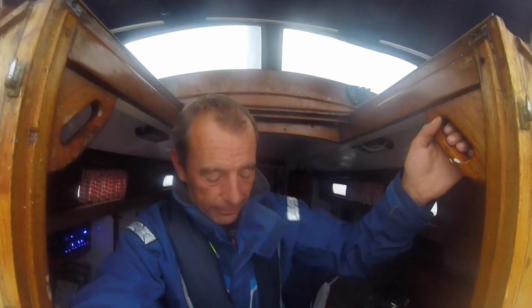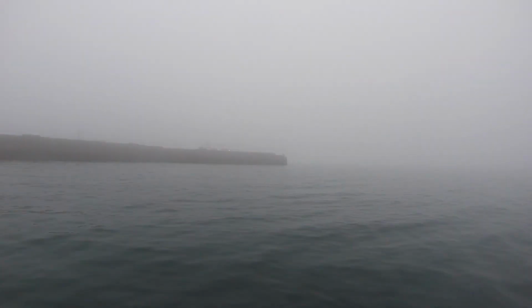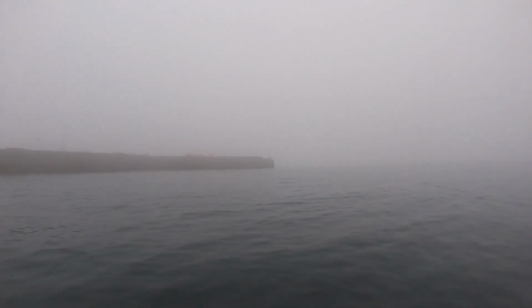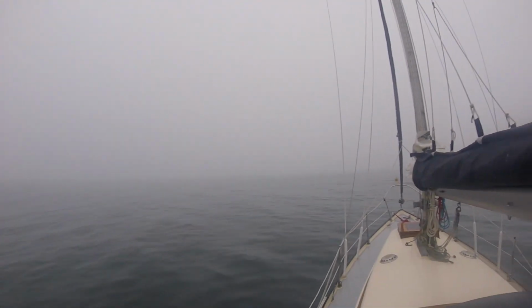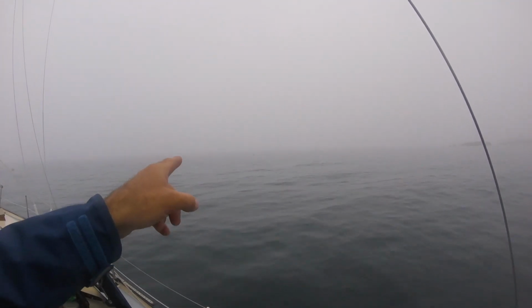I'm greeted this morning by probably one of the most terrifying things that a sailor can be greeted by, and that's pea soup. Look, that's Penzance Quay there, the harbour wall. You cannot see in front of your face. Well, you can. I don't want to exaggerate, but there's a marker over there for the Gear, a bunch of rocks called the Gear, and that isn't very far away at all. I bet it's not 500 metres away. Can't see it.